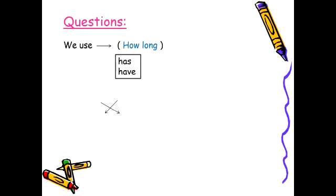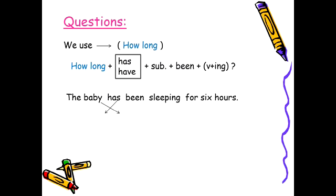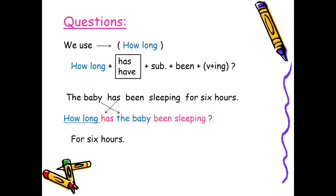Okay, now let's learn how to change present perfect continuous affirmative sentences into questions. We use how long at the beginning of the question. So, start your question with how long, followed by has or have, plus subject, plus been, plus verb with ing. Don't forget the question mark.